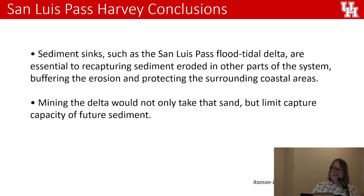Sediment sinks, such as the San Luis Pass flood tidal delta, are essential to capturing that sediment that was eroding out of the bay. If that delta wasn't there to capture those fine-grained plumes, the plume would keep going. Therefore, it is acting as a buffer. It's holding sediment for a while and buffering the system till the next time the erosion happens. And then it catches sediment and buffers the system.